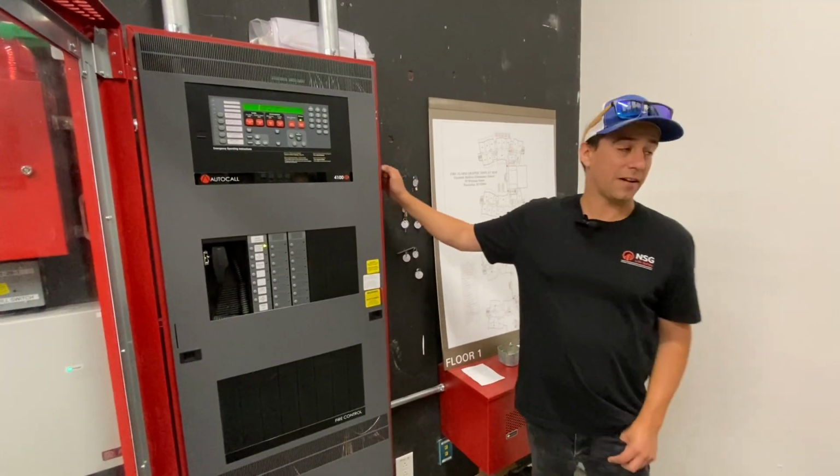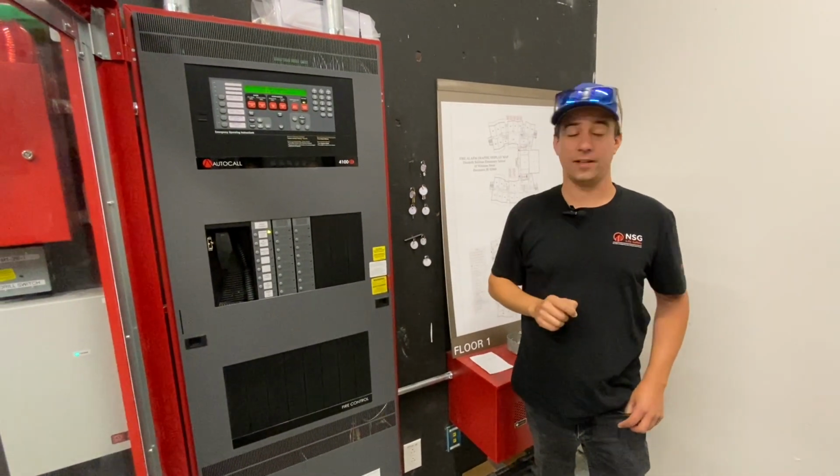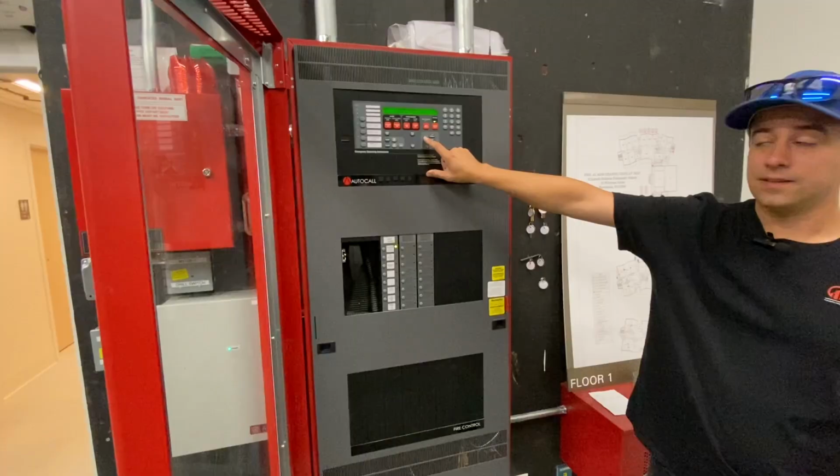You might have to do something like that. You would have to log into the panel. So logging in, I might actually write it in Sharpie at the end of the training here, but logging in is done like this. You have this menu button right here.